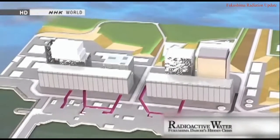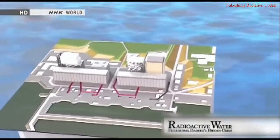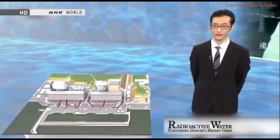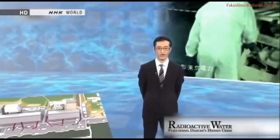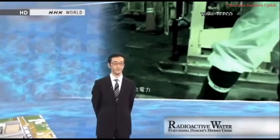Why isn't the concentration of radioactive materials in the port going down? Is it due to the lingering effects of contamination that occurred after the accident? Or is it because newly contaminated water is flowing into the sea? And how effective are the measures that have been taken? There are many questions, but few answers.